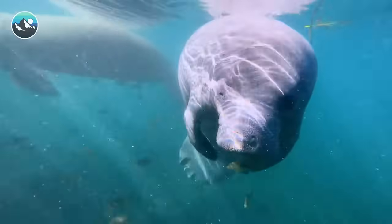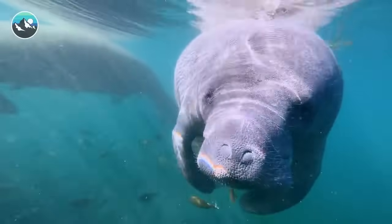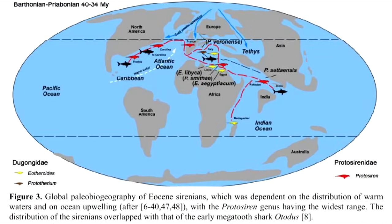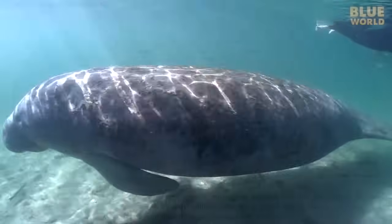Now, why are these in our study of Afrotheres if manatees are found in the Americas? Well, they swam there, didn't they? And the condition of the Tethys Sea at that time meant that they didn't have that far to go. And back then, they could follow warm coastlines the whole way.